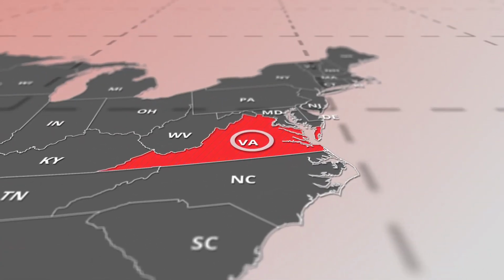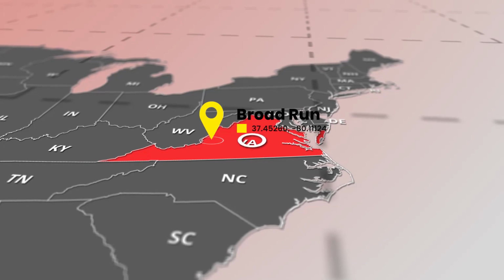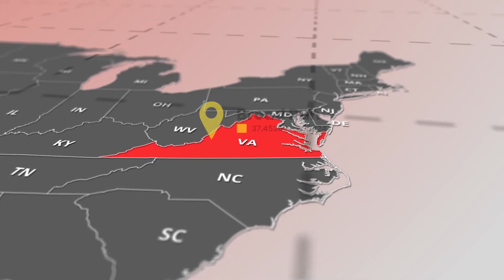So this is the Broad Run Trail in Virginia. It's right on the border of Virginia and West Virginia. It's a pretty easy trail. Most of it's gravel and dirt. It's got a lot of water crossings though, which is really cool. We've already hit at least 5. We're about 7-8 minutes in, not including the camera work, I guess.